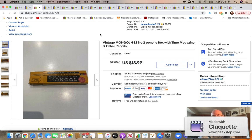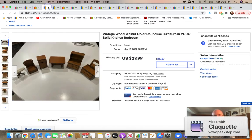This I also found at the Goodwill bins. These are some vintage pencils. This brand is Mongol. Now, not all of them were Mongol. Some of them were Time Magazine pencils. So the box was a Mongol, but the pencils inside were not. I listed that and disclosed all of it, and I still sold it. I accepted a best offer of $11 on these. Great deal. Again, I paid less than $1 for them.